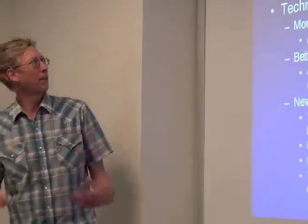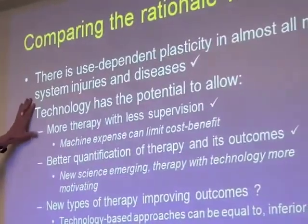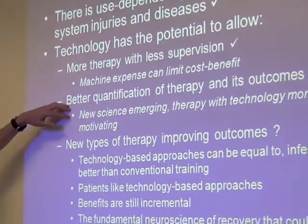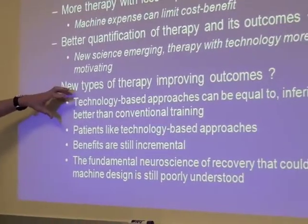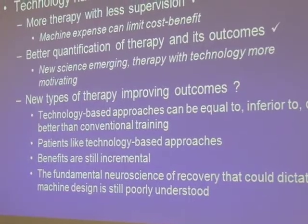Okay, so that's the state of the field. There is certainly plasticity, and you can get more therapy with less supervision. The machines are still pretty expensive, though. You can get better quantification of therapy and its outcomes. It's unclear right now how you get the optimal therapy. And one thing we know we need to look out for is the patient slacking.